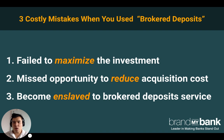So here's a quick recap of the three costly mistakes when you use a broker deposit. Number one, you will fail to maximize your investment. Number two, you will be missing out on the opportunity to reduce your acquisition cost. And lastly, you will become enslaved to the broker deposit. You will lose control to get more deposits for less.